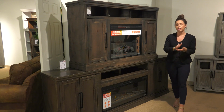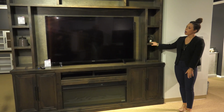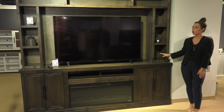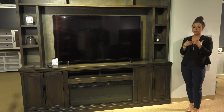But let's go take a look at the hutch that matches the Monterey collection, and then we'll finish up and head on to Maison. All right, to finish up Monterey, I just wanted to show y'all our hutch. Now the hutch can go on both the Super Fireplace Console, or it can go on the Super Entertainment Console. So again, this is 90 plus inches. It's Texas big. I'm from Texas.